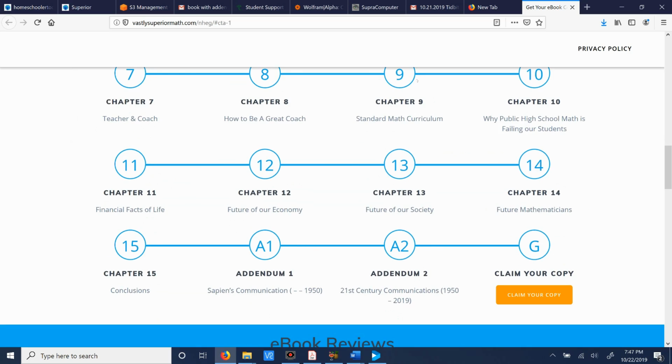Chapters 9 and 10 are purely optional if you want to know why public schools are failing. That's really what the theme of the book is, though. How can you know that you're vastly superior? Well, you have to know why the public school is failing. And that's what Chapter 10 tells you. Chapter 11, I think, is a very valuable chapter for virtually all students. I think you definitely want to read it. 12 and 13 and 14 are optional. 15's conclusions.